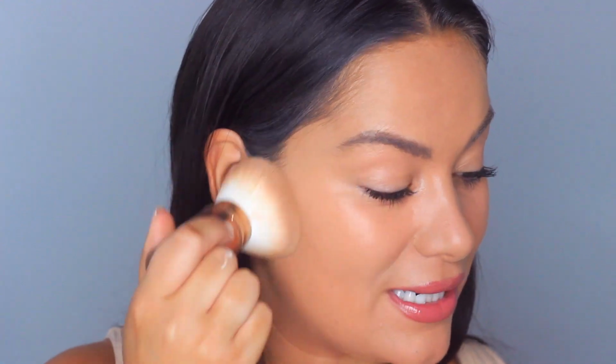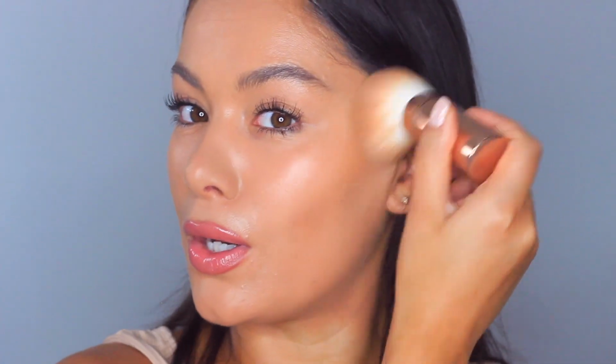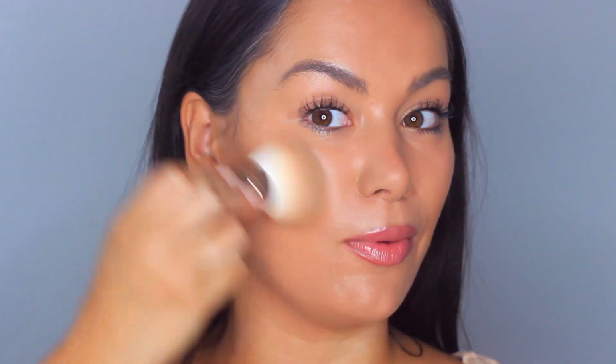This is a really, really nice powder. I also have the tinted ones as well. I'm just going to do a light bit of bronze just to give my skin a bit of definition. This is the Hydra powder in medium dark. So this is like a loose powder bronzer, which is very, very unique. Just to give my skin a little bit of definition. And it does definitely help to set the foundation down as well. As I say, a lot of these products have been formulated to work together.